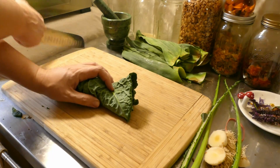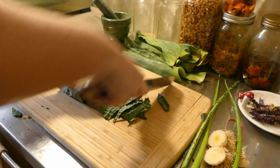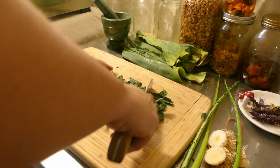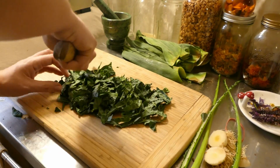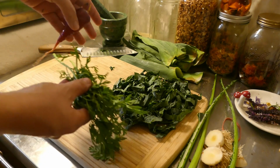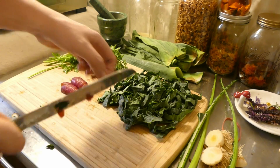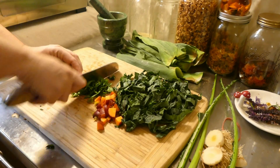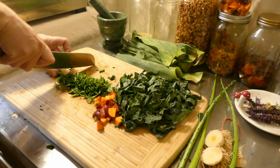So I just took it off the middle rib, and then I'm giving it a nice chiffonade. This pie is meant to be hearty, but it's also meant to get a lot of veggies into our diet, because sometimes I still fall behind on eating veggies, even though I have a garden. And this is a little bit of atomic red carrots, and then I'm using the greens from the carrots as a parsley, just as part of the seasonings.